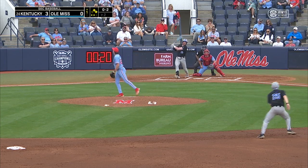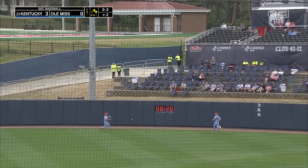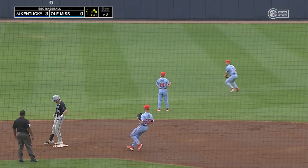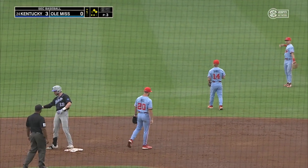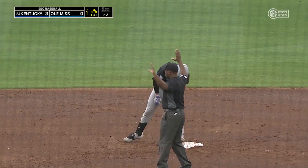The 0-2. Lifted out to right center field. Trayson Hughes on the run. So is Groff. Neither's going to get there. Groff picks it up with a bare hand. Going to try to score 2 runs, and will do so without a throw. That is a 2-run double for James McCoy.